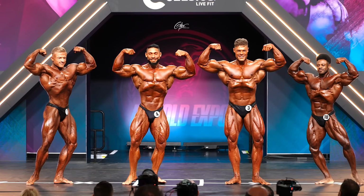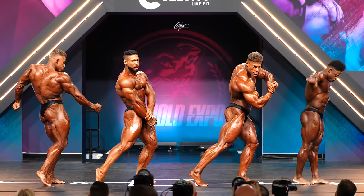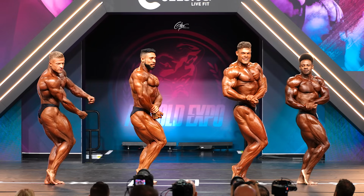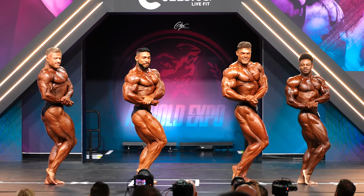Next up is the side chest pose. Now in the side chest, you can see Wesley made big improvements in his side leg. His side leg, his hamstring, is now more balanced to his quad. Upper body-wise, his chest was extremely full. His arms and shoulders were very, very big. And when you compare it to Ramone, he has more width across the top from shoulder to shoulder. His chest is thicker, his arms look better, and his side leg is comparable.